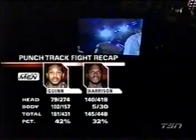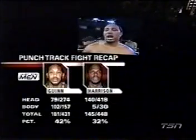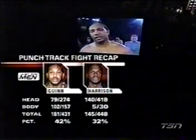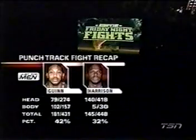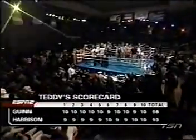Look at the body numbers. 102-5 advantage for Dominick Guinn, who appeared to work just a little harder. Teddy Atlas's scorecard. Sixth round, Harrison landed the left uppercut, rallied at the end, 98-93. Let's see which way it goes with Jimmy Lennon Jr.